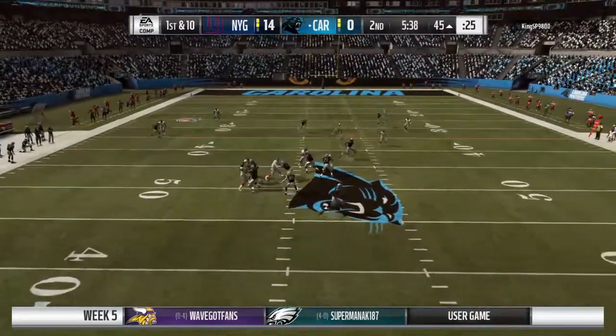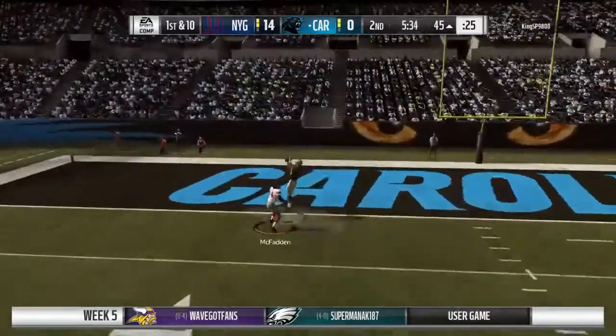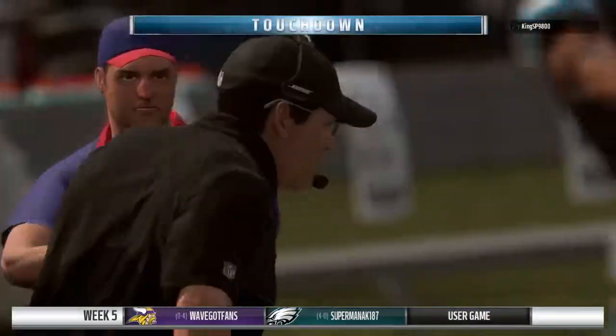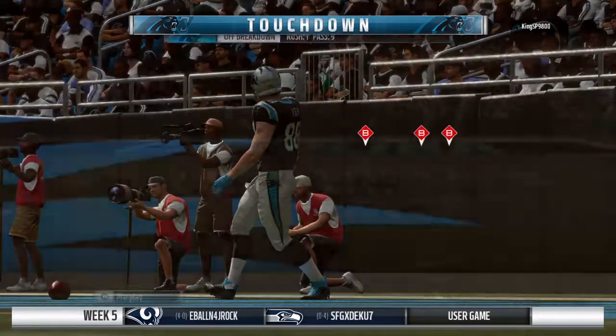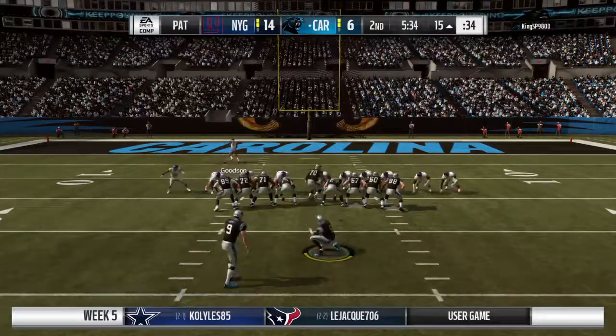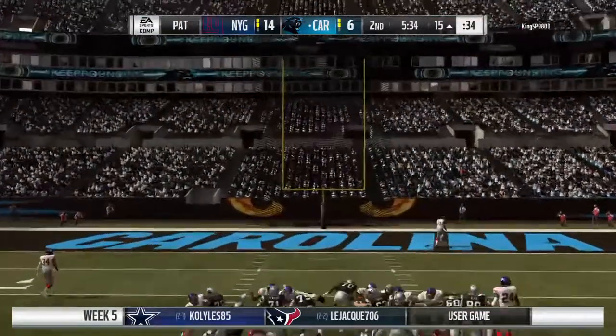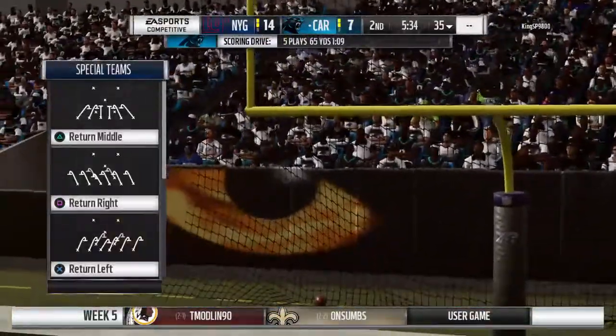On 1st down, Newton, flushed out right. Now he's going to throw it deep to the other side. And that'll be caught. Touchdown, Panthers. Olsen. Greg Olsen, his first touchdown on the year. And the Panthers are able to get this back within a touchdown. And he's got it up and through.